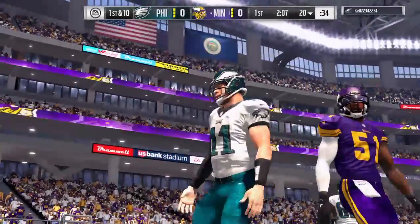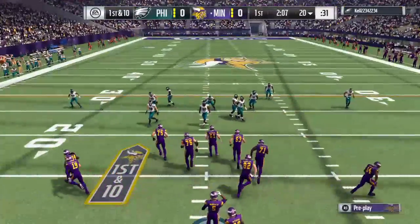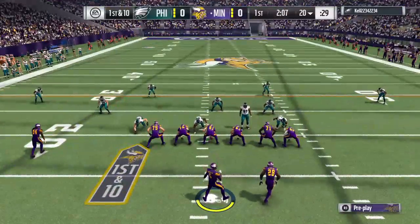Naturally, we're going to say it was a poor pass, but the defensive guys say it was just a great play by them. They broke on the football, picked it off, and gave some momentum to their team.